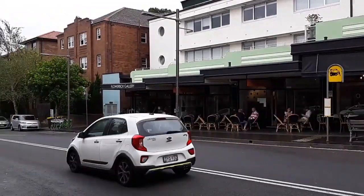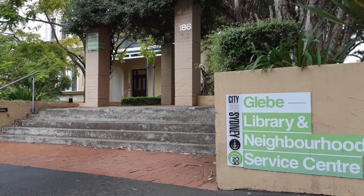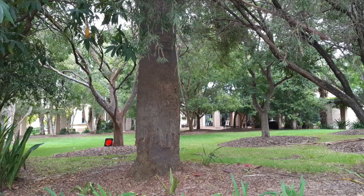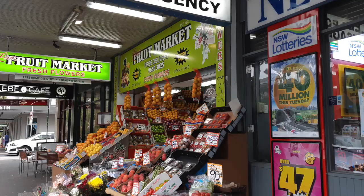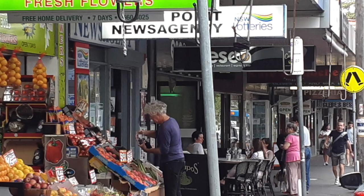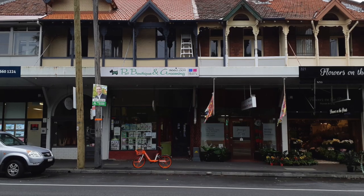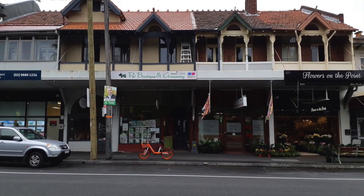Next to the former cinema, there is a large grayscale mural that celebrates the old Glebe trams. Glebe Library sits at the intersection of Wigram Road and provides further public green space. On the eastern side, there is another pocket of activity with shops that cater for the local residents. These include a grocery shop, bakery, butcher, florist and pet groomer. People visiting the library seem to stop at the shops before leaving the area.